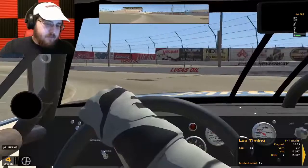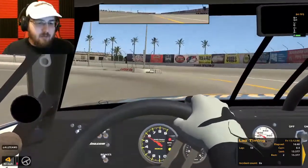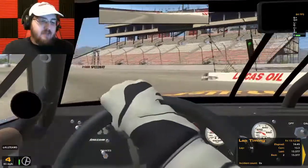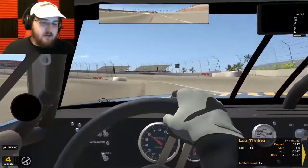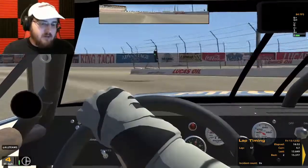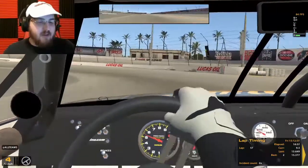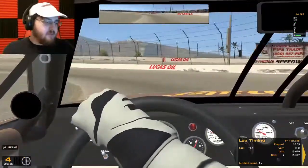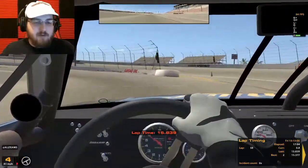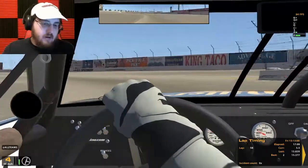15.577. It's definitely one of those tracks where if you have the setup right, you'll be able to just kind of drive away from everything. It definitely seems like a very setup dependent track, because 15.6. I don't know, that's just the vibe I get from this one. Mostly because it just seems really difficult to pass. So I feel like the key, if you're racing on this track, would be to get out front and just kind of drive away from everybody. 15.839. But who knows?